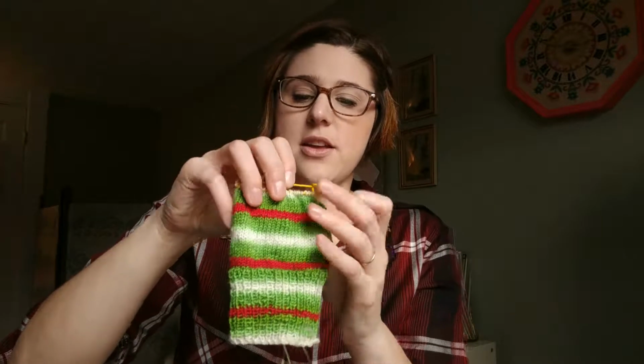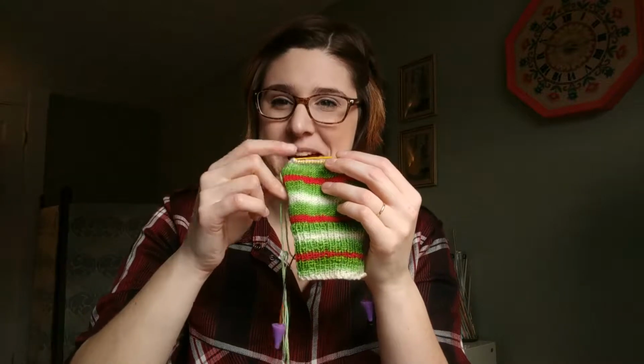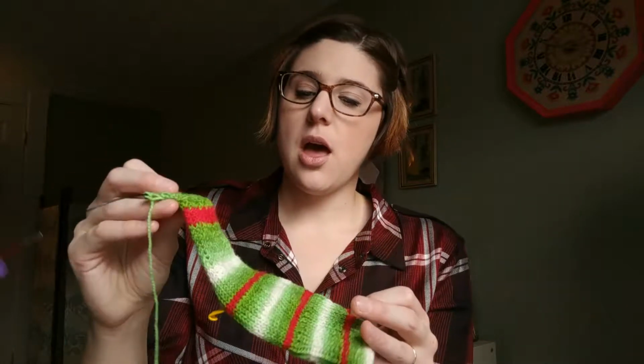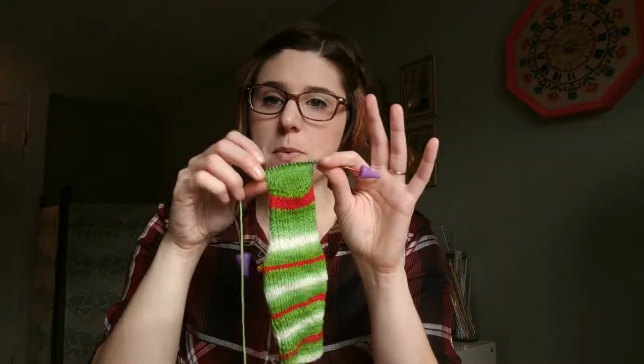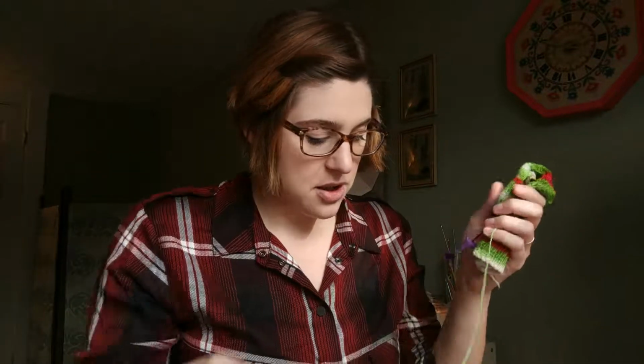So yeah, and as you can see, I've got to find a way to get this yarn to turn white by the time I'm down here, so I don't want to cut the yarn, but we'll see. Yeah, so this is what I've been working on, and I'll continue to work on this until Christmas. And yeah, I'm really enjoying my socks.